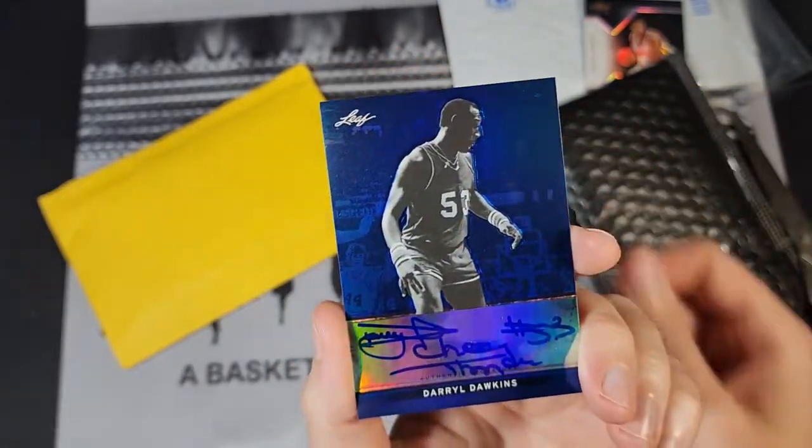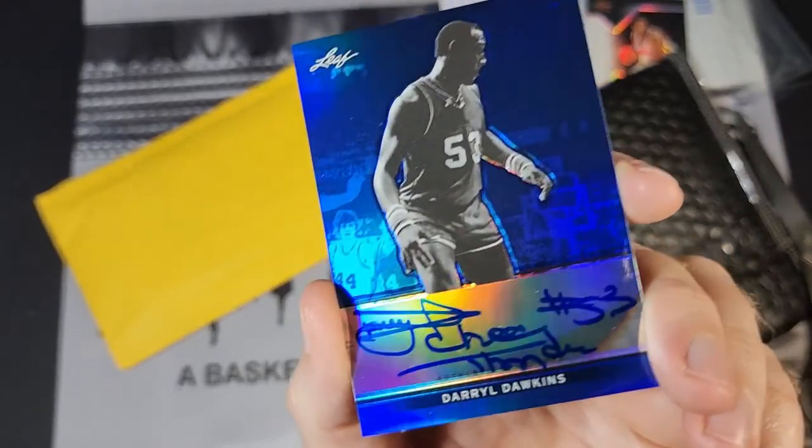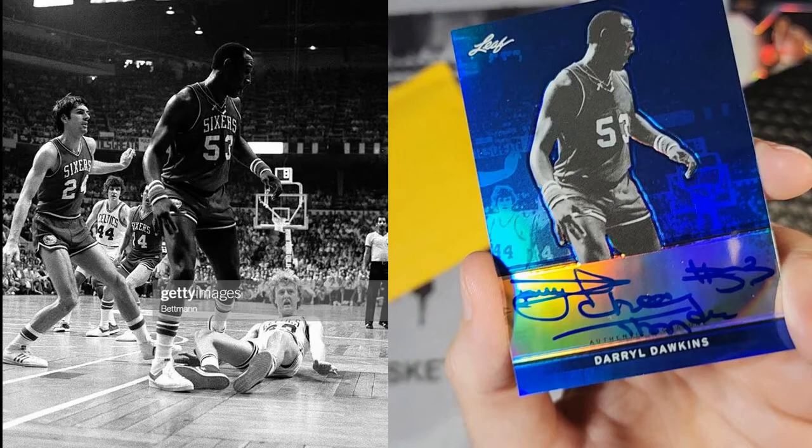But lately, I've got into inscription autos, and Dawkins inscribed all of these Leaf autos with his nickname Chocolate Thunder. And even though his jersey was photoshopped, it does have a pretty cool photo from the playoffs. I found the original photo where he's standing over Larry Bird, and maybe I'll have to post this on social media. I know for sure I'll get it on YouTube, but he's standing over Larry Bird.